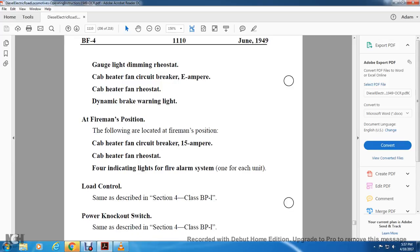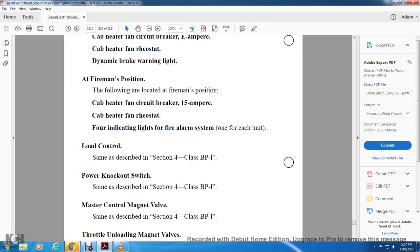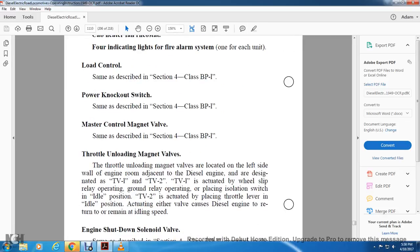Load control, same as described in section 4 of the class BP1. Power knockout switch, same as described in section 4 class BP1. Master control magnet valve, same as described in section 4 class BP1. Throttle unloading magnet valves are located on the left side of the wall.